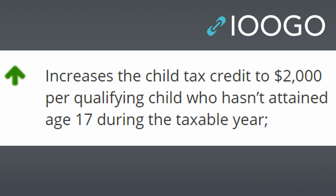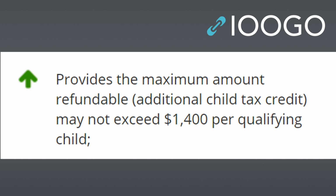The first change is the amount of the child tax credit that increased from its original amount of $1,000 to $2,000 per qualifying child. The refundable part of the child tax credit, known as the additional child tax credit, also increased from its original amount of up to $1,000 to up to $1,400 per qualifying child.